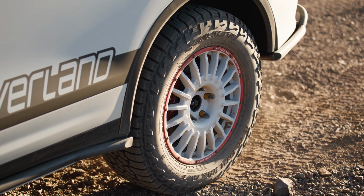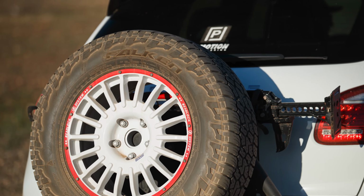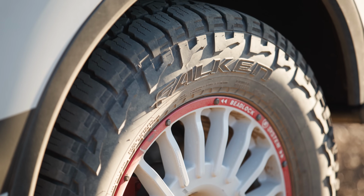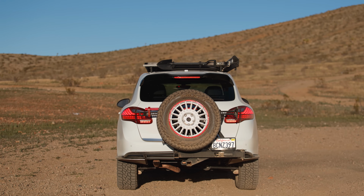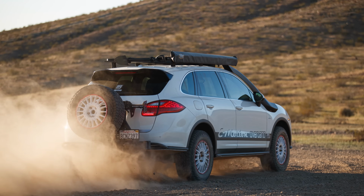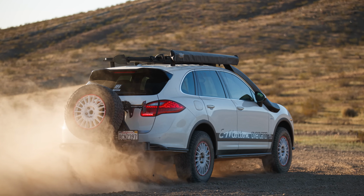I love it. The wheels really, that's my favorite part of this build. Yeah, fully functional, like a Paris-Dakar rally off-road wheel and tire package. And one thing I really love also about this build is that you have a spare tire in the back. It kind of reminds me of my FJ actually, where it swings out.